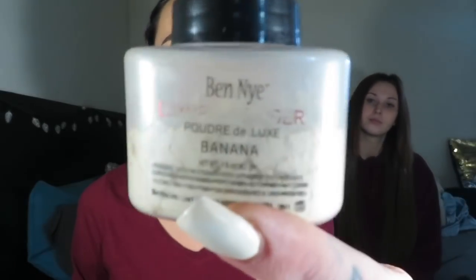Alright, my eyebrows are done. Okay, now I'm going to be taking my Ben Nye banana powder and setting under my eyes. I don't even use concealer because the foundation is kind of like a two-in-one type deal. So it kind of saves me time, so I don't even use concealer. I just bake the hell out of my under eyes. Where is my Ben Nye banana powder? Oh, I found it. And then I use this to bake my eyes with.